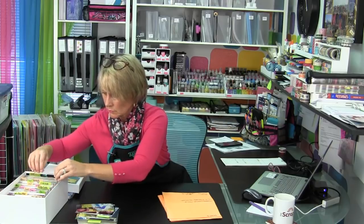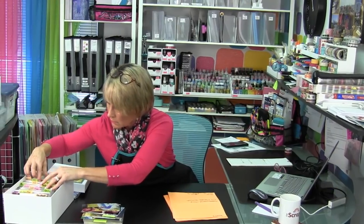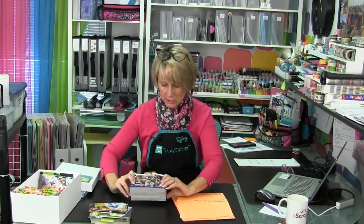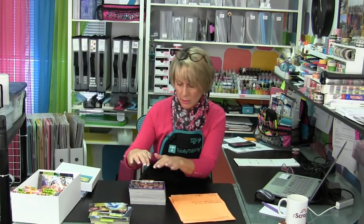So if I am getting these pictures ready to scrap, those are my pictures that I just took on our trip to India. I am not going to scrap all those pictures, right? So once I have them sorted, this is all the India pictures from 2018, I'm going to move on to the next step.